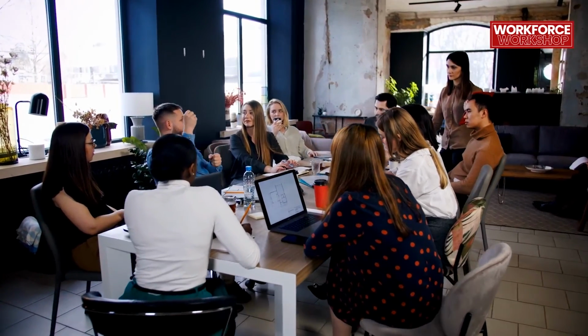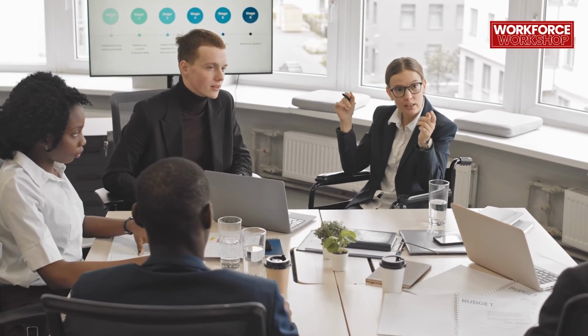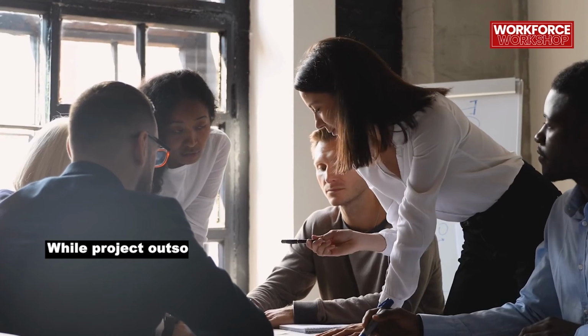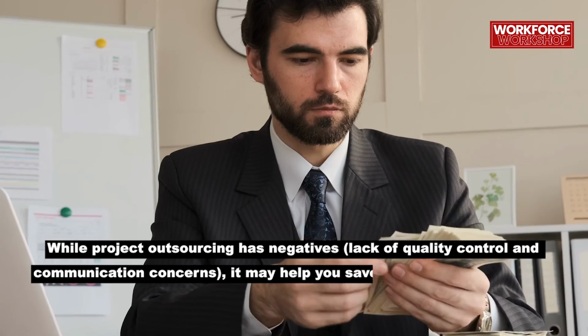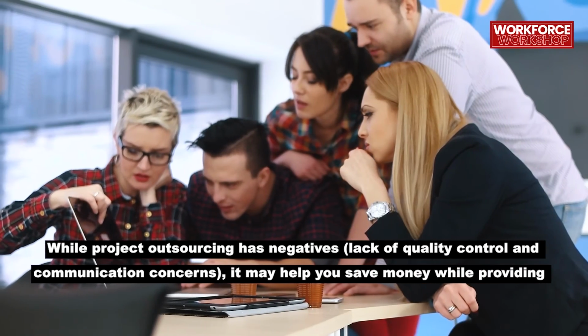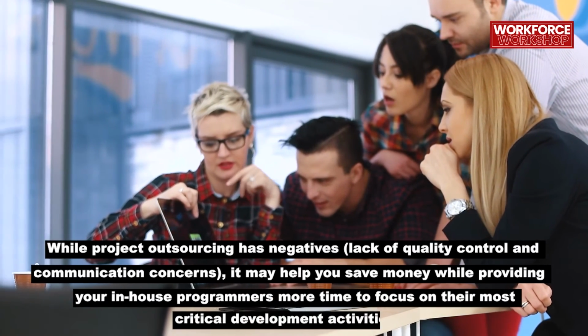In that case, staff augmentation may be the best fit for the duration of an entire project, specific stages, or a final software review. Suppose you are not opposed to directly managing a project or lack the administrative resources necessary to manage the increased workforce. In that case, project outsourcing may be the right engagement model for your business. While project outsourcing has drawbacks, such as lack of quality control and communication concerns, it may help you save money while providing your in-house programmers more time to focus on their most critical development activities.